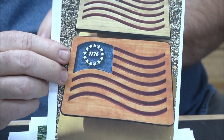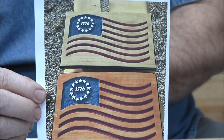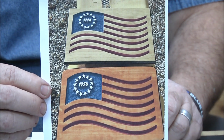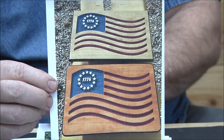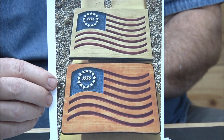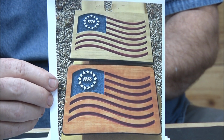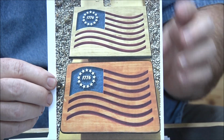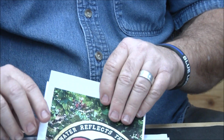Robert Cowan. Hey, Bob. Look at that. Really great job on those Betsy Ross flags. So the top one is stained with weathered oak, and the bottom one is gunstock stain. Nice. Very nice. Man, you're really holding a great line with that, Bob. Great job, buddy. Beautiful.